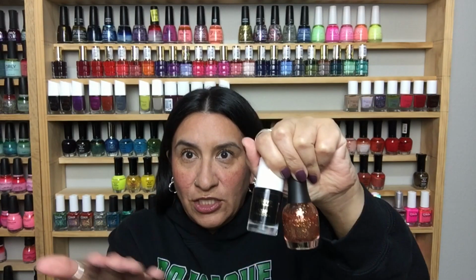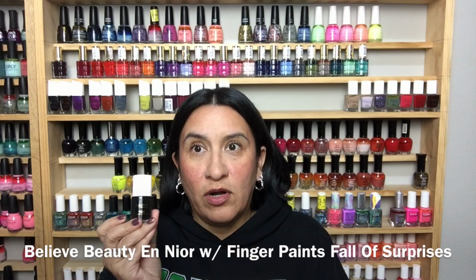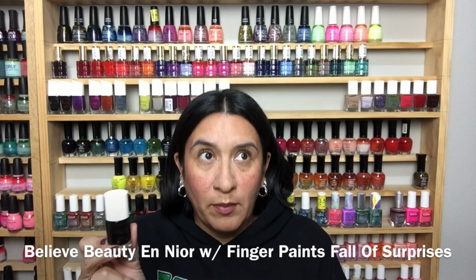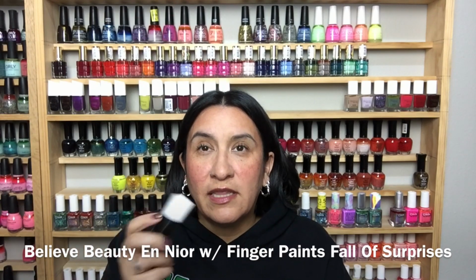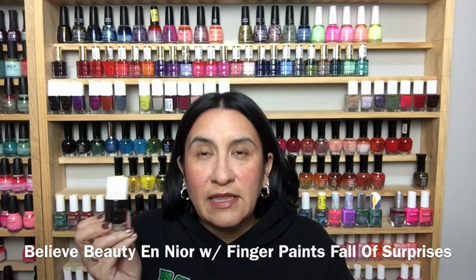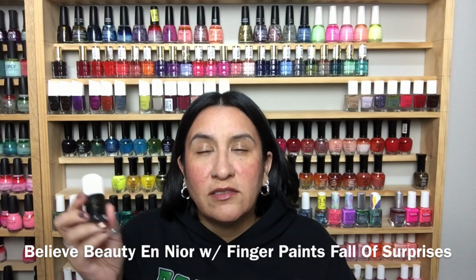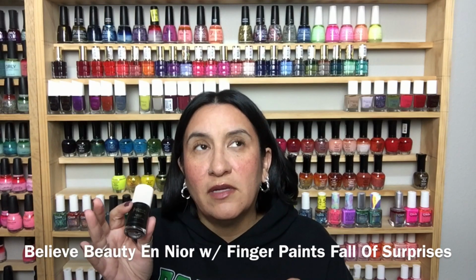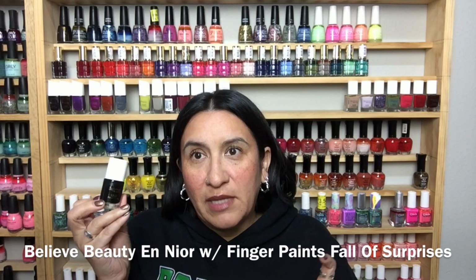But first mani for the month of October and the start of Halloween Fest for me was this combination. So I ended up using Believe Beauty's Noir, which is my favorite black of the moment. You can get these exclusively at Dollar General. I've talked about this polish a lot. I think it's like $1.25, something like that. I like the formula on this. Two coats to get opaque. For like $1.25, it has a pretty good formula. And it's the cheapest, easiest black I have found to use.